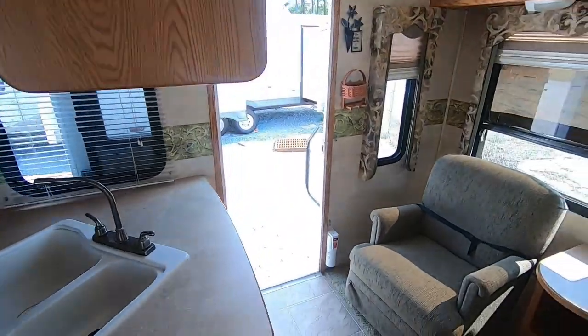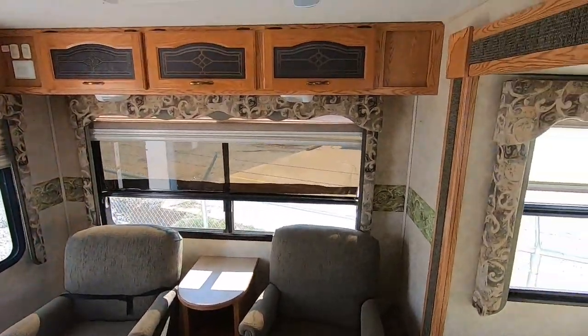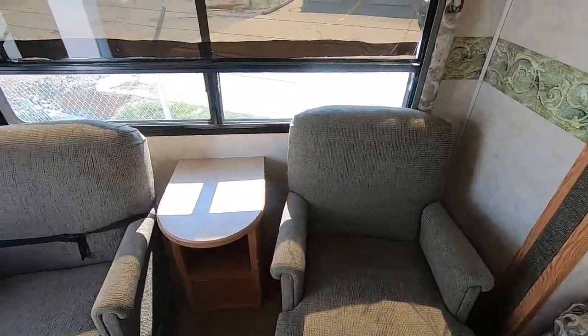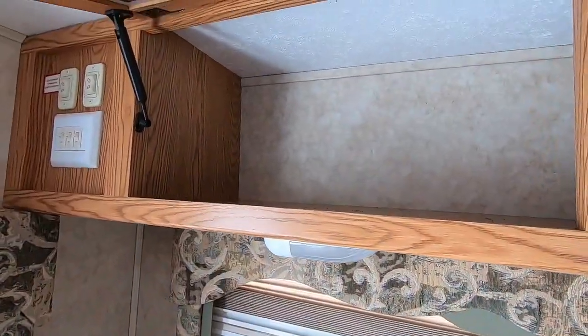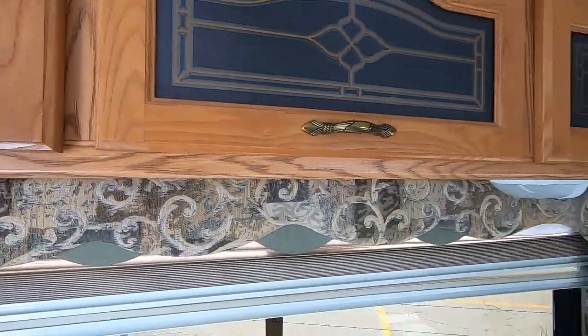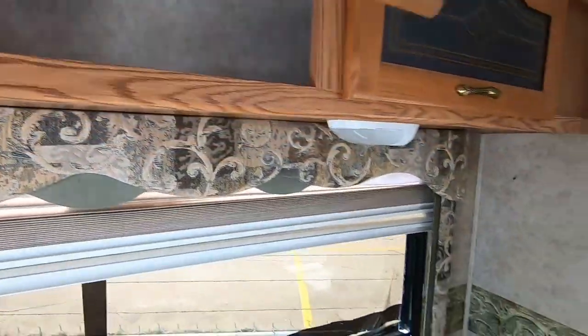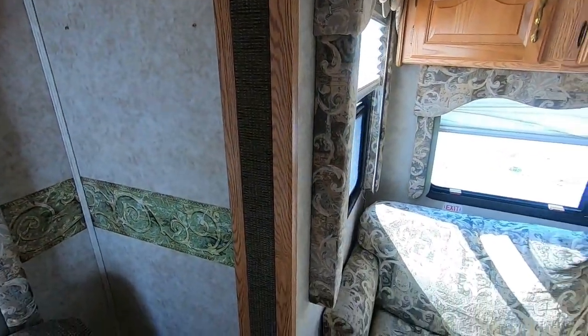I mean, got the rear lounge, got the 2 chairs in the back, the big picture windows. I know it's got a little delam on the outside, but no signs of water intrusion on the back wall. I really looked that over myself before buying it. So the back wall, and you always want to look in the corners, especially an older RV. You always want to look in the corners.